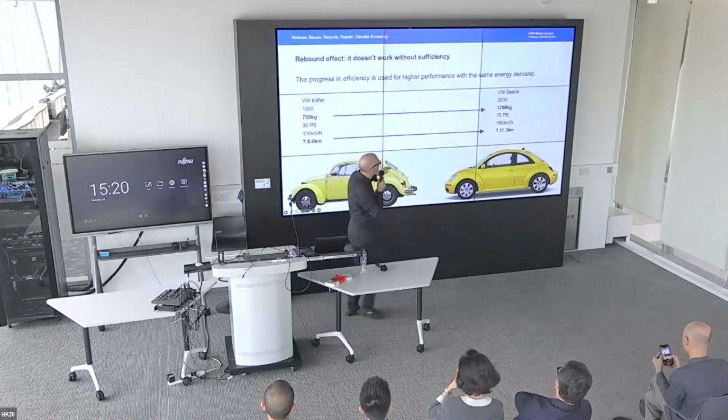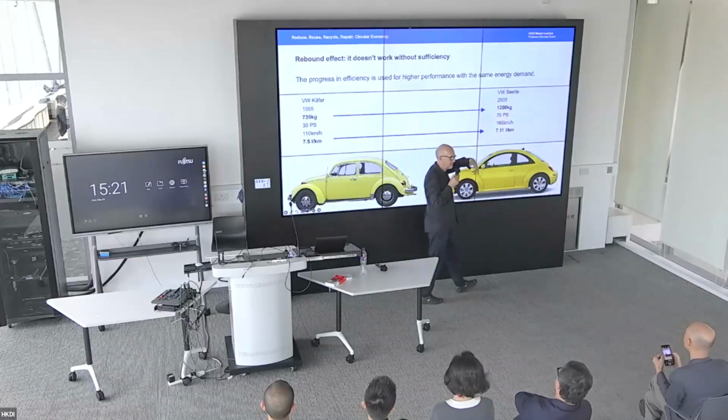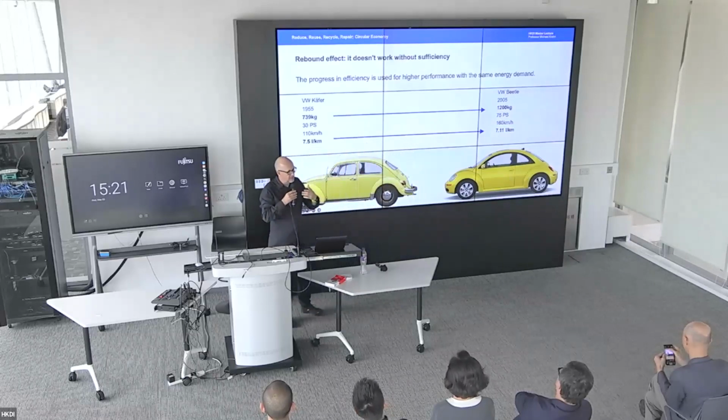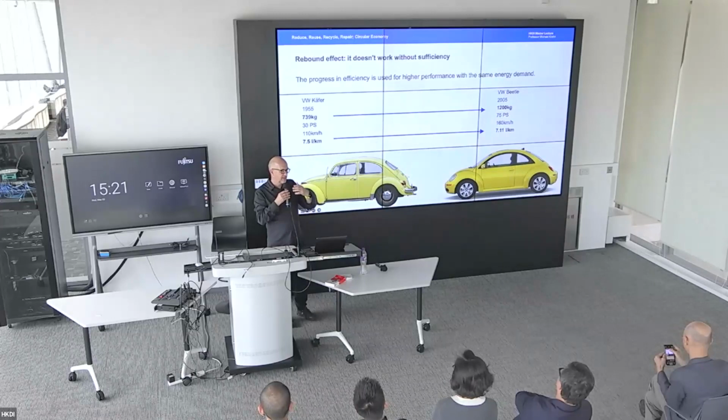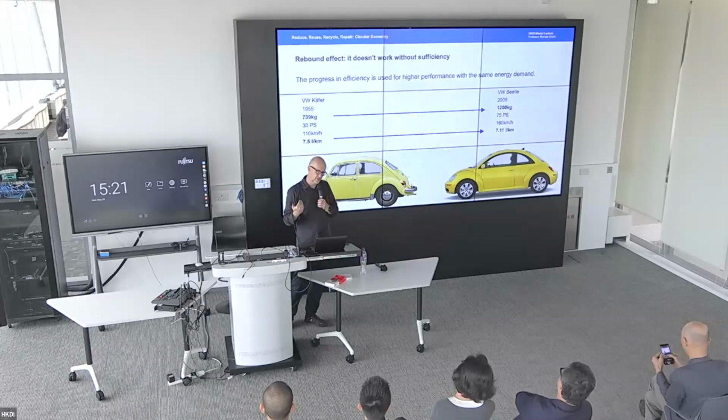The efficiency goes to the speed, the force, how much you can have in the car. So what does it transport? So efficiency is not less. Efficiency is better, but there is more of it used. And so that's ridiculous, that's the so-called rebound effect. We make everything more efficient, but then we use it for other purposes.